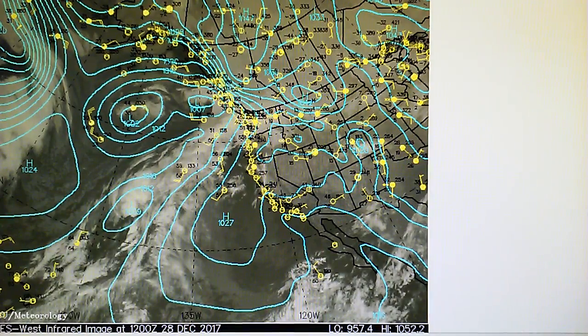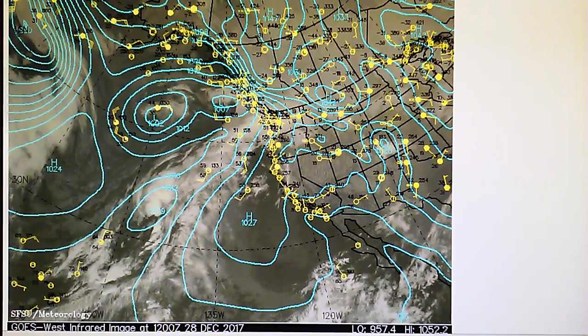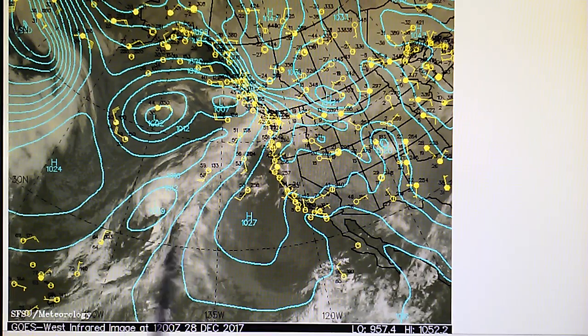Let's take a look at the surface map, surface level pressure map. Got high pressure installed right here. We've got this low right next door. Can't get through to deliver rain. There's actually a low down here shown on the other maps. Got a low here, low there. None of this is getting into the southwest.